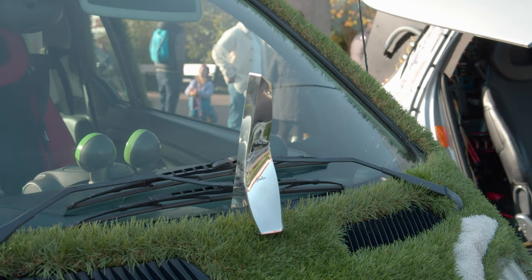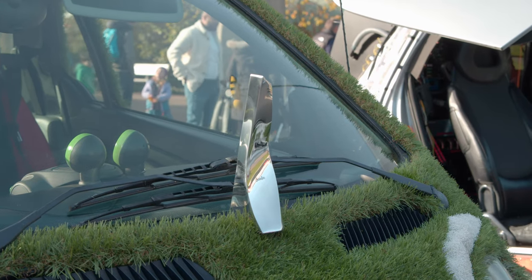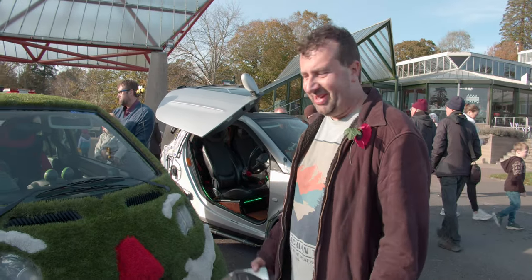If it was dark, I'd put all the lights on underneath it, and the mouth lights up, and the nose lights up, and everything. I can't do that because it's light.